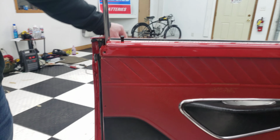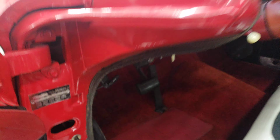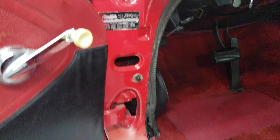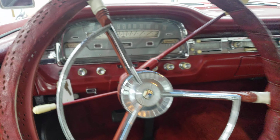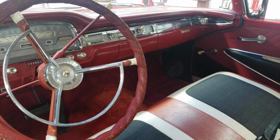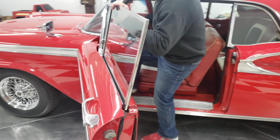There's the driver's side. Same way, your door jambs are in good shape. Steering wheel's in good shape. Your instrument cluster is all there and all complete. We'll start it up here in a little bit. I haven't even tried the top on this car yet, so we'll try that together.